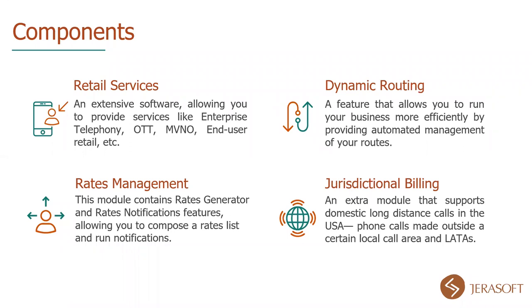So the main components of our system, besides the regular billing and generating invoices for prepaid and postpaid, are four additional main components. Retail services that can be used for B2B telephony, OTT, MVNO, any type of end user telephony. A very robust and flexible dynamic routing based not just on price, but based on quality and the latest additions. It's also based on swap deals that are coming down the pike in about a couple of months, based on value of money, so to speak. Rates management, where you can automatically download customer rates, get your tariffs created automatically, simulate calls, see where the call is routed, how the call is rated, and so on.